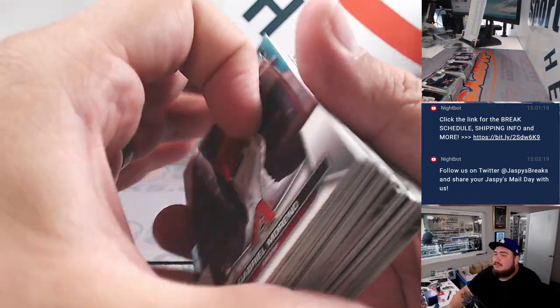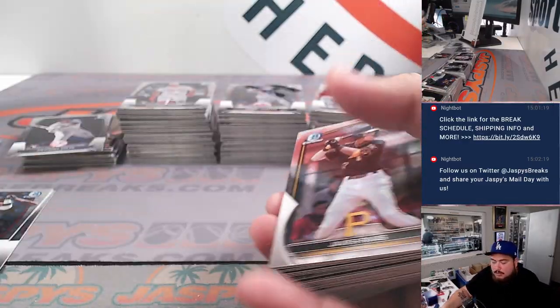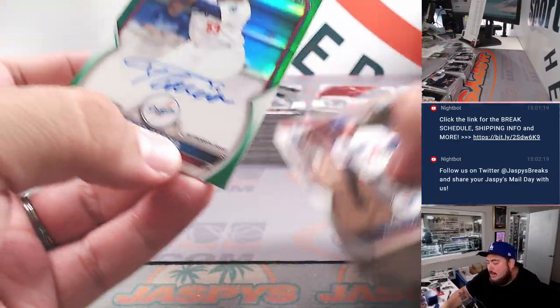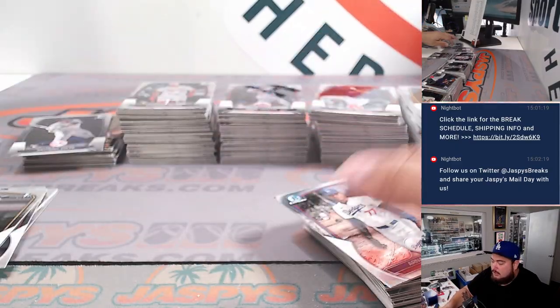All right, here we go, guys. So hopefully we have some missing autos in here. Grayson Rodriguez, rookie. Yeah. Number to $4.99. And there you go. We got a Junior Garcia green for the Dodgers. That looks very nice.